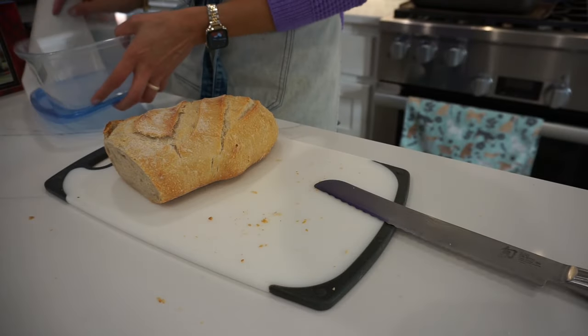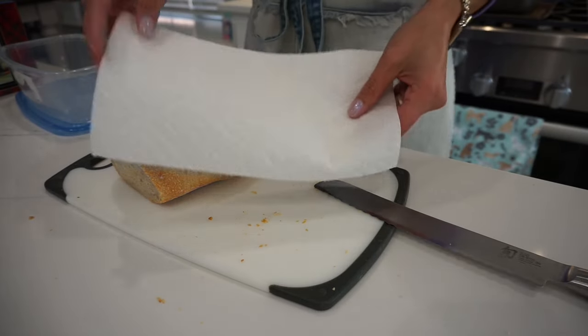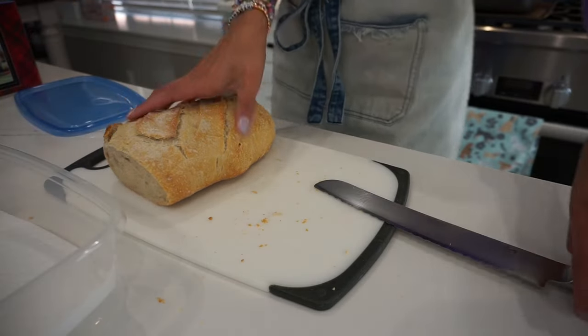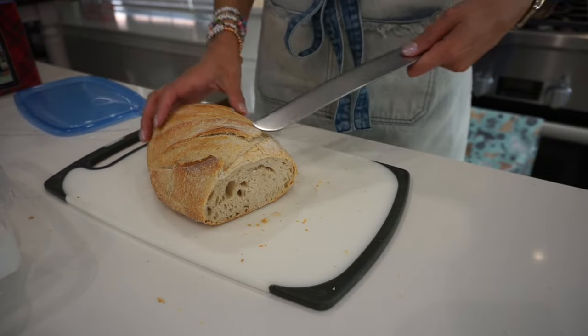Just saying. I'm gonna show you guys how I cut our crusty bread and how I store it so that it's ready to go when I need it in my mouth. You know what I mean? Okay, so just take any airtight container and pretend this is a fancy doily. We're gonna put that at the bottom of the container. And this is totally up to you.